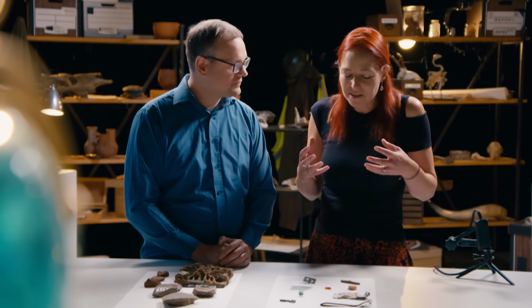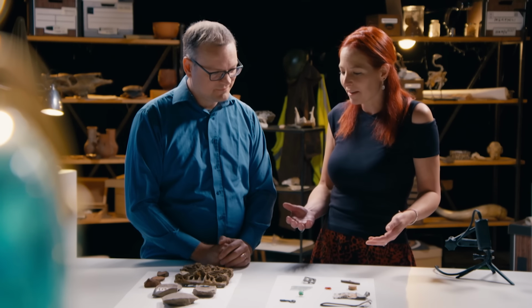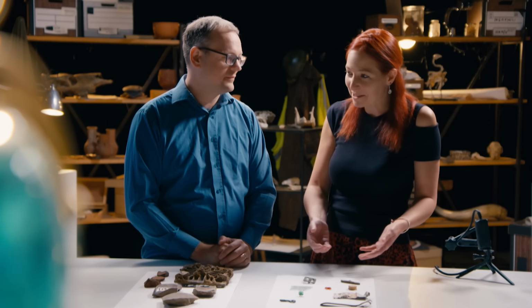Yeah. What I find really moving about this is that it might be something that I dig up in my garden at home, and it has very little meaning attached to it. In this context, absolutely, it comes with all that meaning.